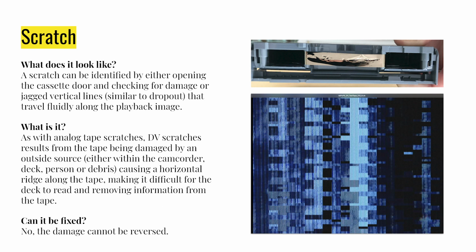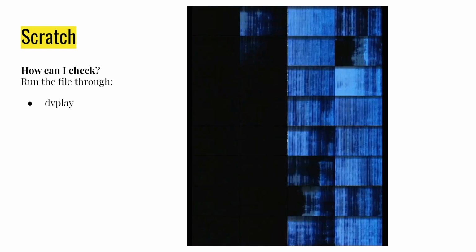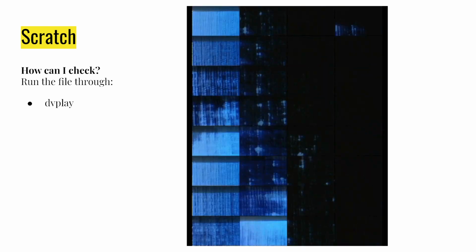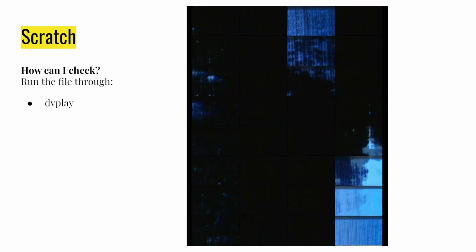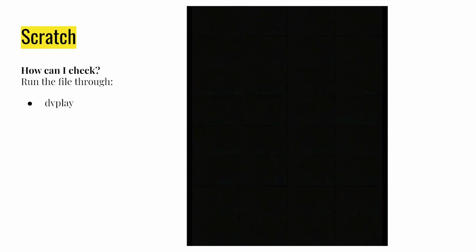Using the example that I presented during the DVPlay demonstration, a scratch can be identified prior to playback during tape inspection by flipping open the cassette door to check for damage. However, if the scratch was created at a different segment, it may be deeper inside the pack and unable to be detected upon visual inspection. How do you check to rule out that the artifact is not possibly a dropout or a head clog? You can run it through DVPlay, and like I demonstrated earlier, these vertical lines running through the image are a very reliable source indicating a scratch.